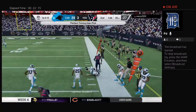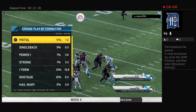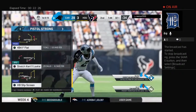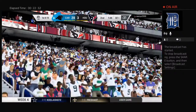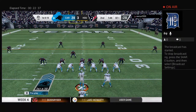Into heavy traffic, and it's intercepted. Dante Jackson picks it. And they are going to set up shop at the 32-yard line. When a team's turned it over 3 times in the first half, we just look at the offense and say, guys, what are you doing? But instead, we really should be looking at the defense. They've created the takeaways. 2 interceptions, 1 caused fumble. They played awfully well swarming to the ball here in the first half.